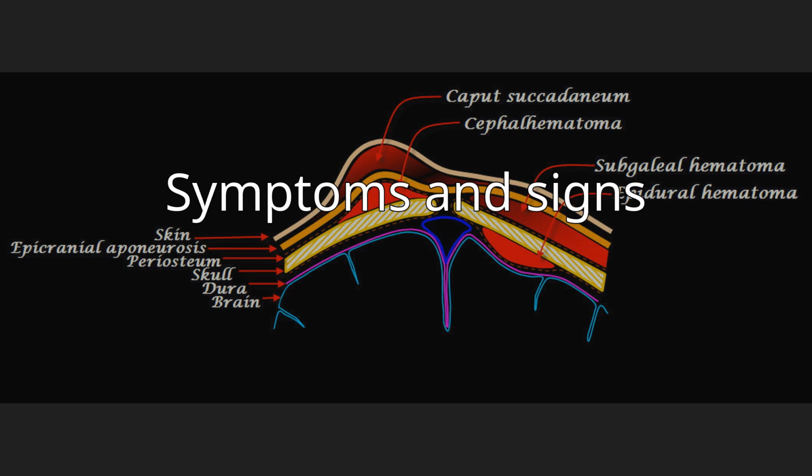Symptoms and signs. Swelling appears after 2 minutes to 3 days after birth. If severe, the child may develop jaundice, anemia, or hypotension. In some cases, it may be an indication of a linear skull fracture or be at risk of an infection, leading to osteomyelitis or meningitis.